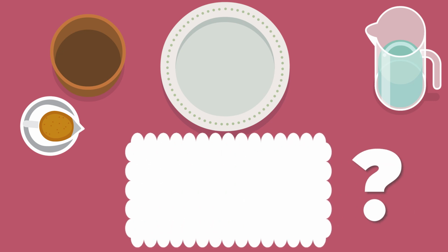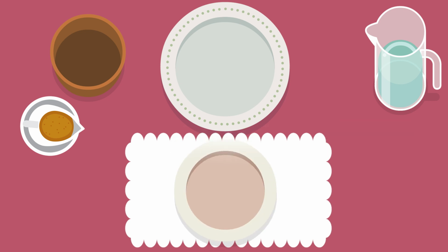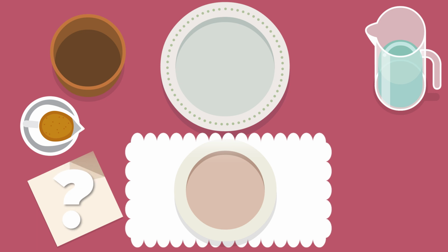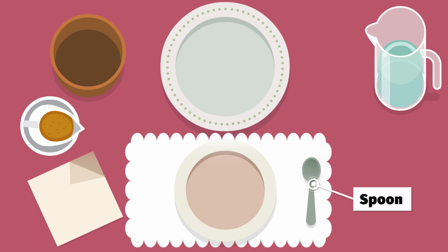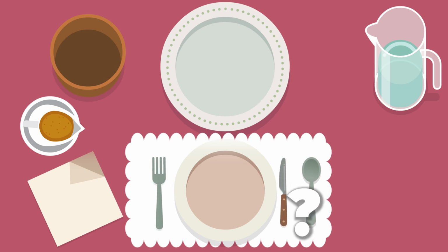What is this? This is a placemat. What is this? This is a plate. What is this? This is a napkin. What is this? This is a spoon. What is this? This is a fork. What is this? This is a knife.